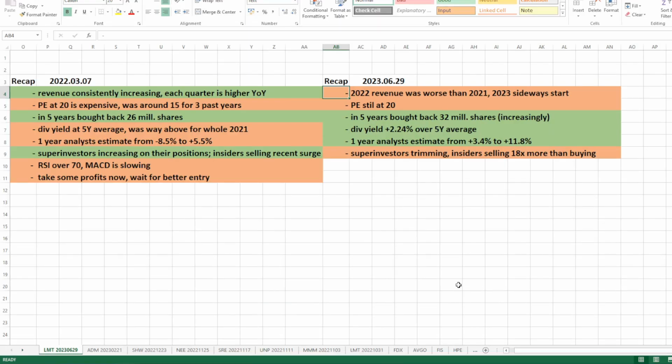So we went through the metrics that I wanted to take a look into. It seems there were 2 improvements, but there were also 2 metrics that got worse. So revenue in 2022 went lower than it was in 2021. There is not anymore that consistent increase that we saw last year. And this year's start is also not at all promising, with plus 1% for the quarter year over year. Regarding the price to earnings ratio, there's also no improvement. It sits at around 20, where it has previously been at 15 for at least 3 years.